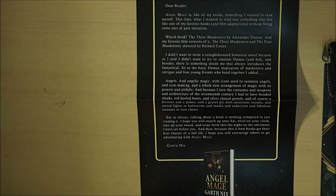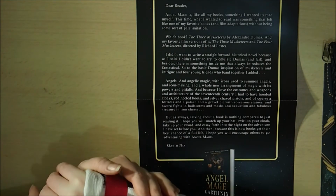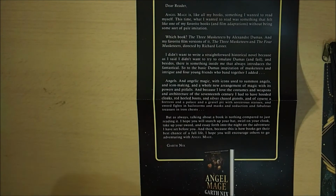Oh, this time what I wanted to read was something that felt like one of my favourite books and film adaptations, without being some sort of pale imitation. Which book? The Three Musketeers by Alexander Dumas. And my favourite film versions of it, The Three Musketeers and The Four Musketeers, directed by Richard Lester.